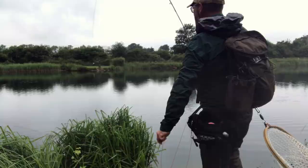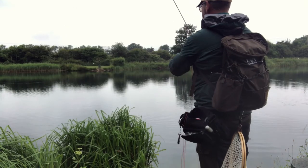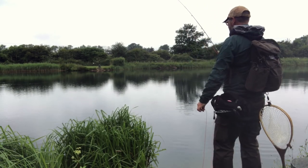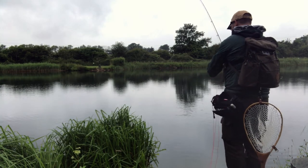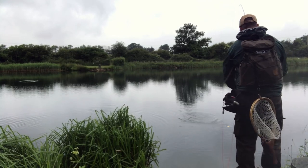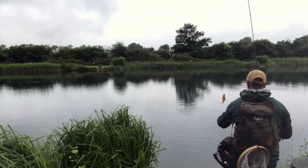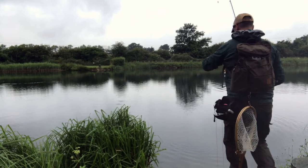Ooh. That one took it just as I was pulling that one out. I don't know whether he's still on. Yeah, he's on. He's on the bottom one. Oh, what is that? That is a bizarre looking fish. Oh, it's a little wolf. Look at him.